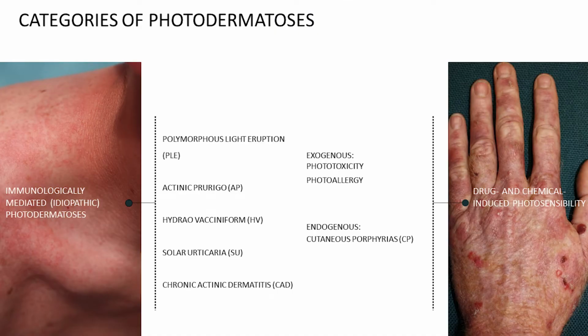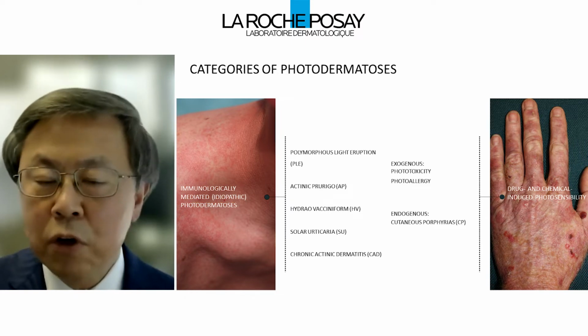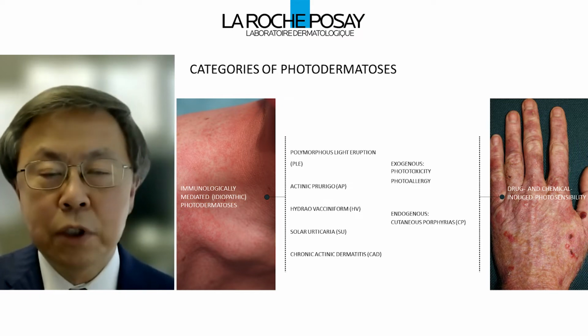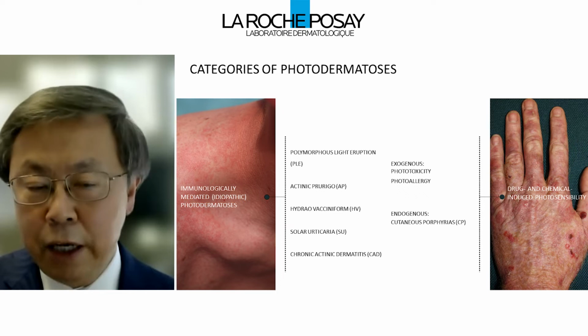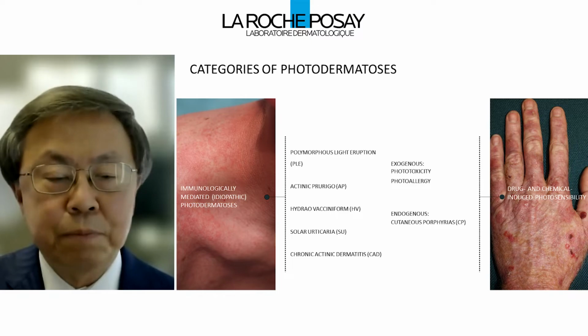The exogenously induced usually is caused by drugs, by medications, either as a phototoxicity, usually through a systemic agent, or photoallergy through usually contact allergic dermatitis, but associated with exposure to the sun. That's why it's called photoallergic reaction. For phototoxicity, exogenous photodermatosis tends to occur more commonly in older individuals, mainly because as one gets older, the probability of taking medication that can cause exogenous photodermatosis would be higher.